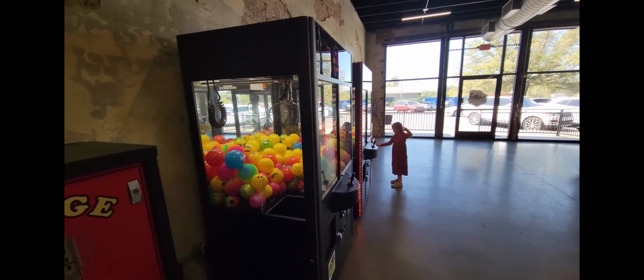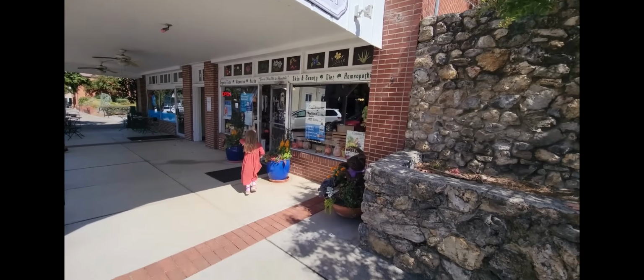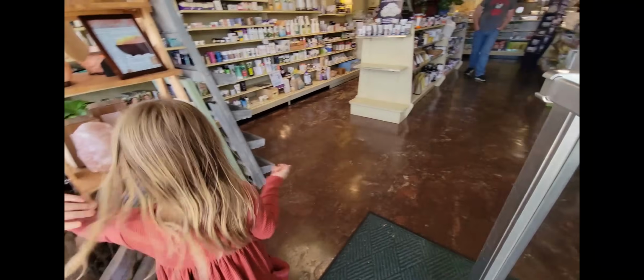After having a bite to eat, we went out to explore Calhoun a little bit more. Wanted to stop into some shops and just see what they had to offer here in this downtown.